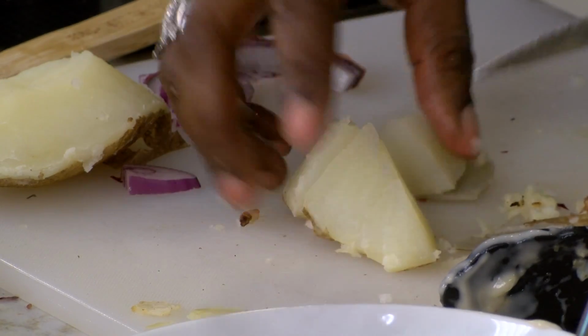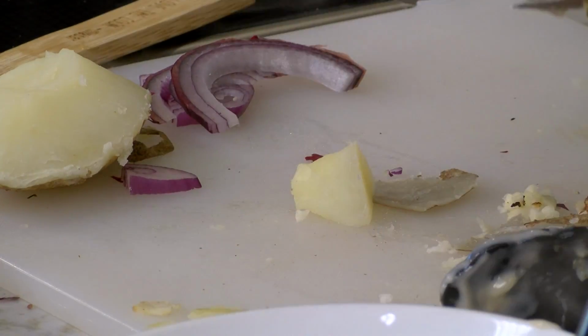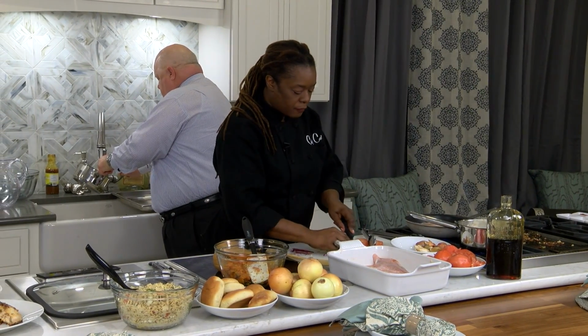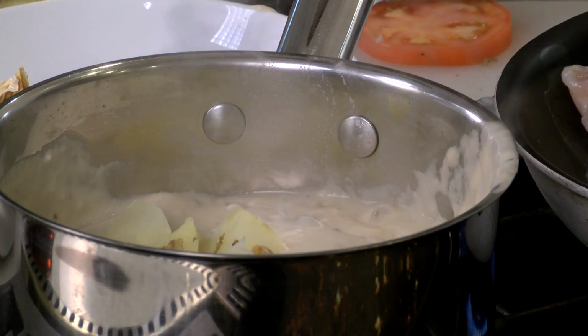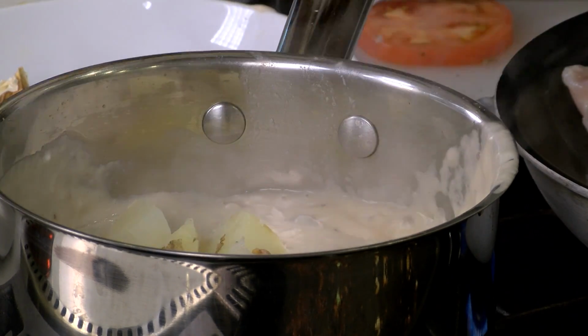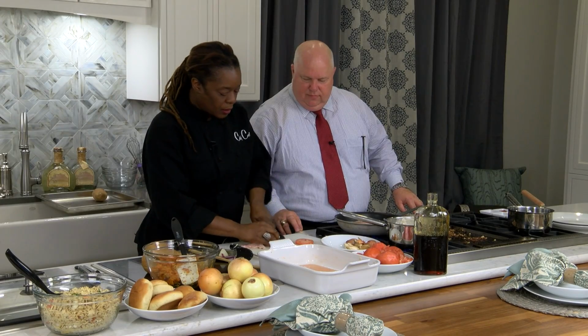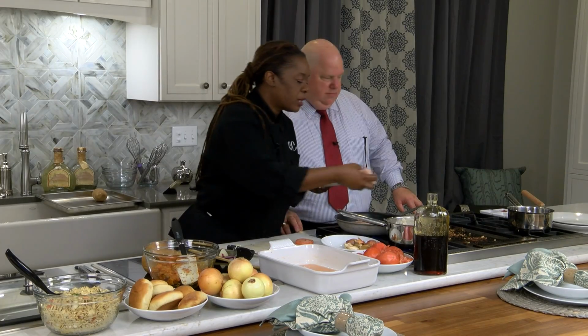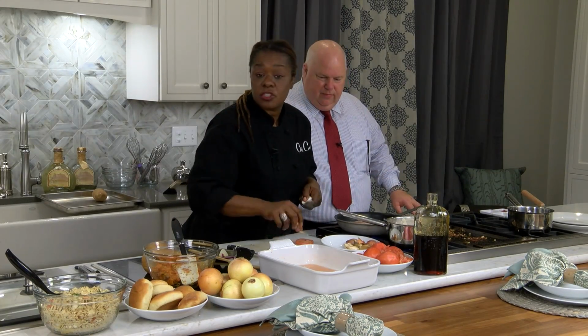And watch, the tops of these potatoes that we had, I didn't even peel the skin off of it. This is almost going to be like a catfish chowder. Nice and simple. Look at this. Almost like a clam chowder. Okay. We're going to have a catfish chowder.